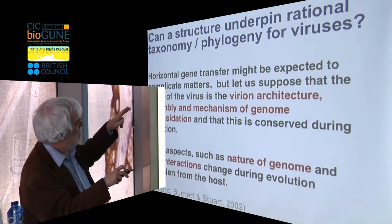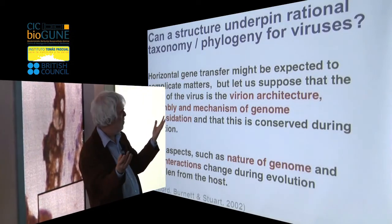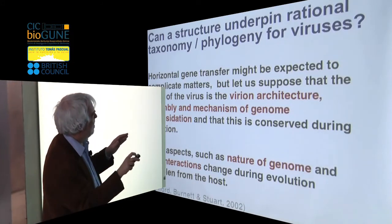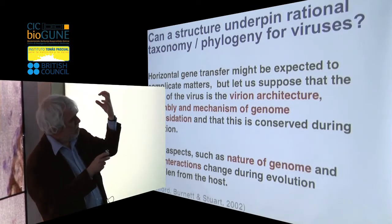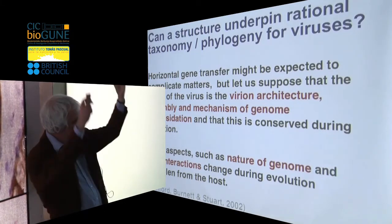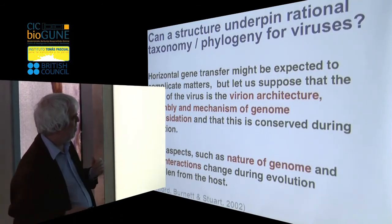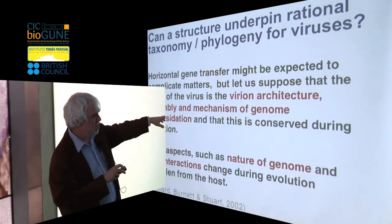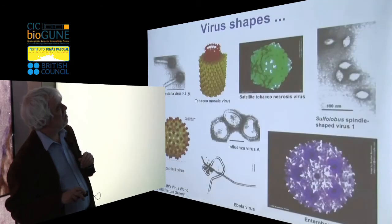And the sort of message from this is that, in fact, horizontal gene transfer, which you might expect to make it impossible to ever make an evolutionary tree for viruses, doesn't seem to operate at the level of virion architecture and assembly. So it seems that the virus has some sort of self-property, which is the shape of its capsid, that is preserved and transmitted vertically, allowing you to infer an evolutionary path between viruses over very massive lengths of time and variation. It's not true of most of the nature of the genome isn't so reliable, and the host interactions are completely misleading if you try and use it to classify viruses.